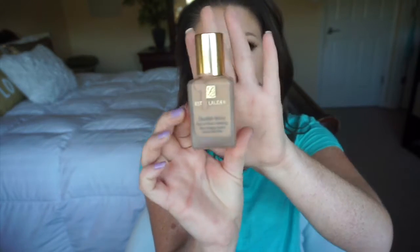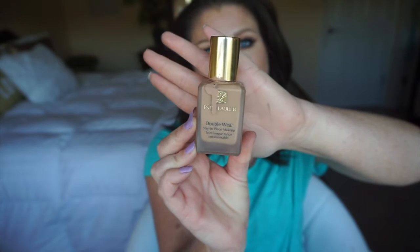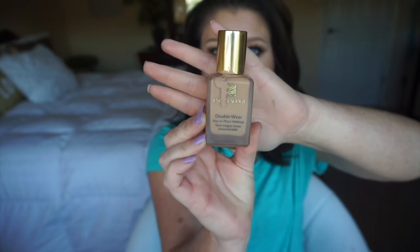And this is the Estee Lauder Double Wear Foundation. I would be wearing this now, but it's actually too dark for me because I am so fair. Mama needs a self-tan. But I adore this. I think it's one of the best full coverage foundations out there.